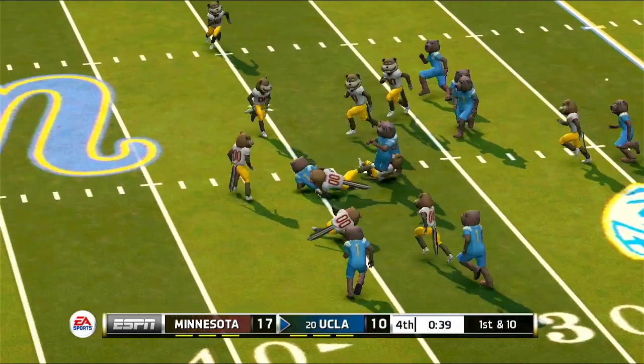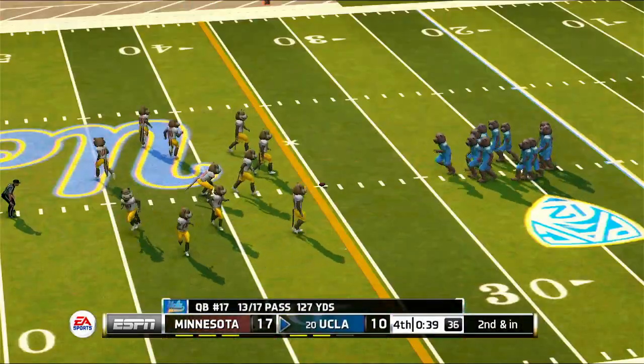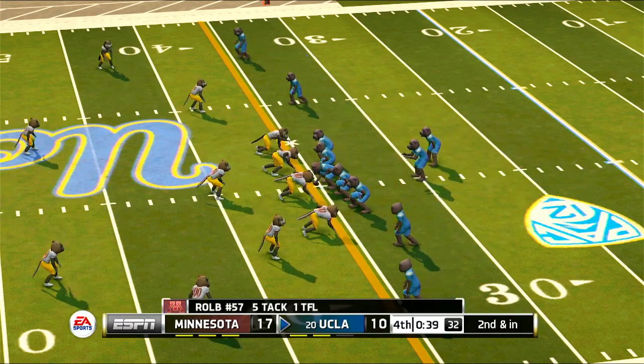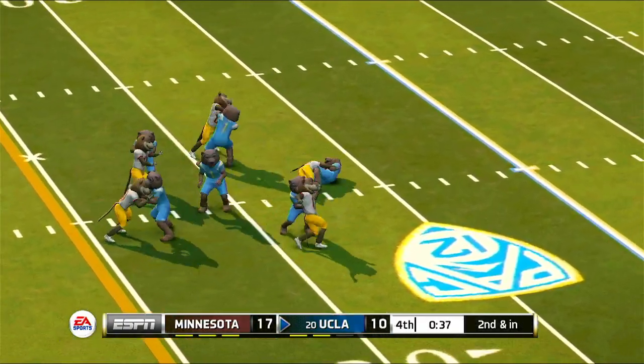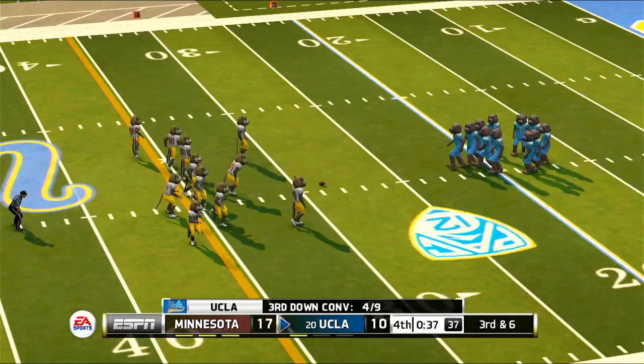A little toss across the middle, and he hits him hard at the 35-yard line. UCLA is going to use their first time out of the half here. So it's second down, and they're only about a foot away from picking up the first down. Under a minute left in the game. They'll make the sack. UCLA will take their second time out of the half.